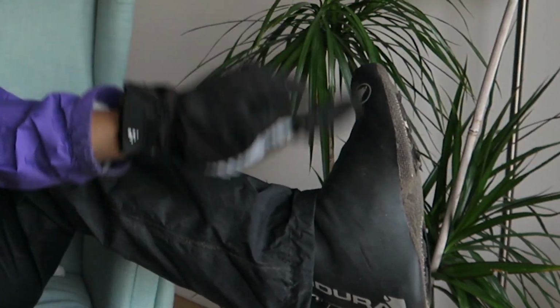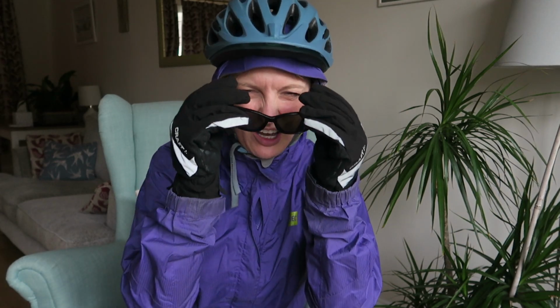So number 1, you need a really good rain jacket. Then you need really good rain pants. You need waterproof booties to go over your shoes, warm waterproof gloves, and finally, some sunglasses for all the rain that's trying to get into your eyes.